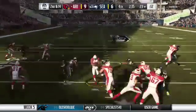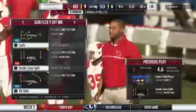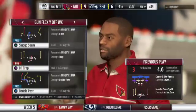They'll run it now out of the gun. And he'll get this one up to the 26. 3 yards is the pickup, but it leaves them still needing 11 here on third down.